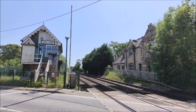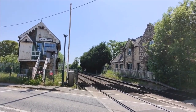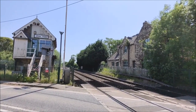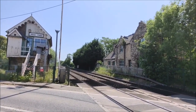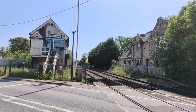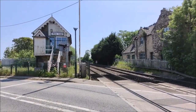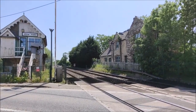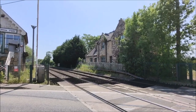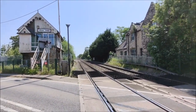It was a bit closer to both Stow and the village of Marton, but was named Stow Park. So we can see the station building survives there on the right. It looks like it's a private residence, albeit it doesn't look very well kept. And the signal box there on the left, which I think has been closed because there's tape on the steps up to the signal box. We've got what looks like part of the platform there, which would have been the Gainsborough and Doncaster bound platform. But the Lincoln bound platform is long gone.